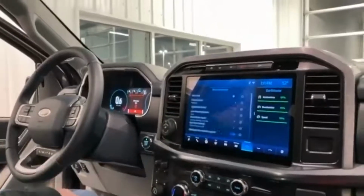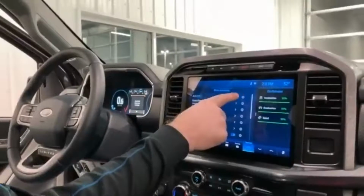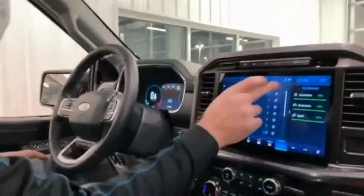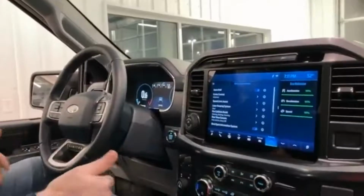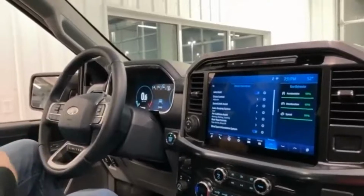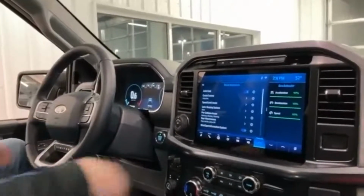Driver assistance features is pretty cool. Auto hold is a new feature for the F-150. You turn this on, has to have the door shut, of course. So what you're doing here is you come up to a stop lamp, a stop sign. You can take your foot off of the brake. And as long as you don't touch the gas pedal, it'll hold the truck for itself.